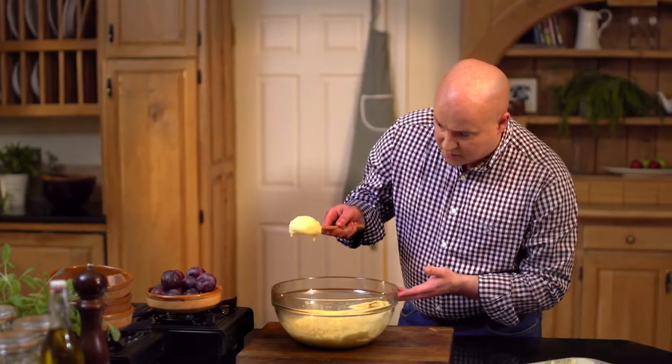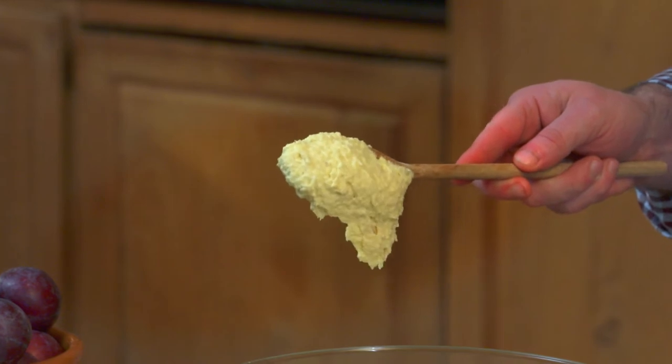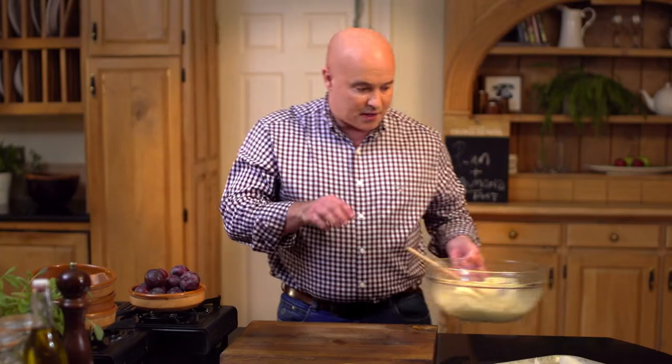Now, that's the consistency we're looking for. You see, it's not dropping off, but if you give it a bit of a shake, it falls down. That's exactly what we want. So let's set that aside for a second and talk about this puff pastry.